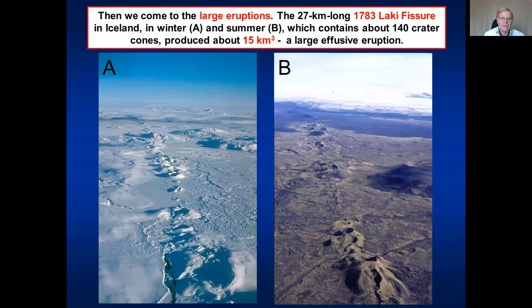Now we are coming to a little bit larger eruption. Here is the famous 27 kilometer long 1783 Laki fissure in Iceland. In A, we see it in winter, and in B, in summer. And it contains around 140 crater cones, you see many of them here, and produced around 15 cubic kilometers of basaltic lava. So it was a large effusive eruption. But in addition, as said earlier, given that the volcanic fissure at the surface is 27 kilometers long, the feeder dike is at least that long and may have been longer at greater depth in the crust. So we would have to add maybe 1 or 2 cubic kilometers to this volume here to estimate the total volume of magma that left the reservoir or the magma chamber, or even more.